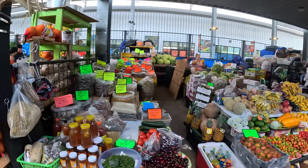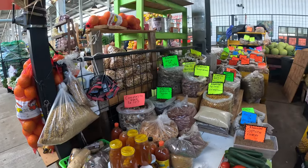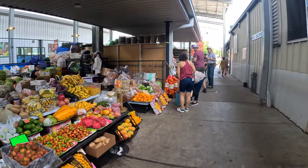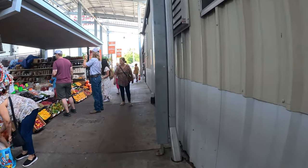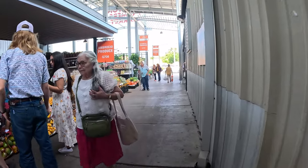Oh, look. They have these little baby peppers. They're like little round peppers. Oh, I see. They're hot. Have you tried them? No, they're very hot. We used to grow them. Oh, really? Yeah. Very, very hot. In the backyard.